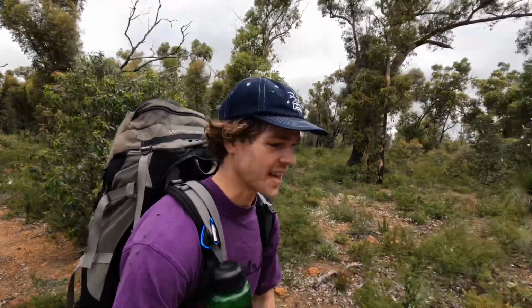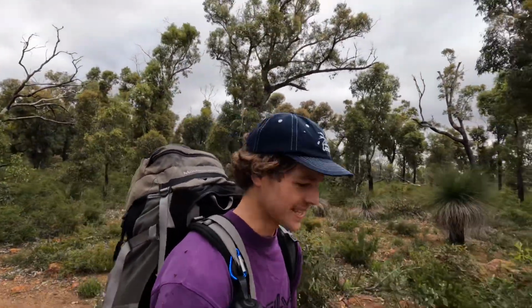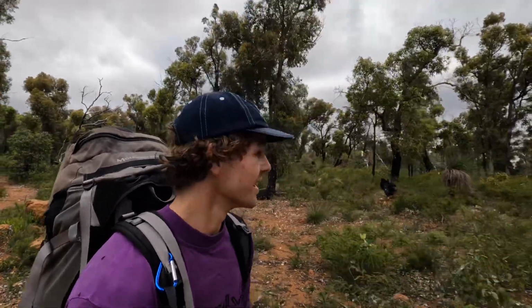There's lots and lots of kangaroos around today. A big, massive one, twice the size of me, was heading my way. And I look over and he's coming straight at me, and then he just stops and looks and does a complete pivot and goes the other way. It's a good thing they're not aggressive.